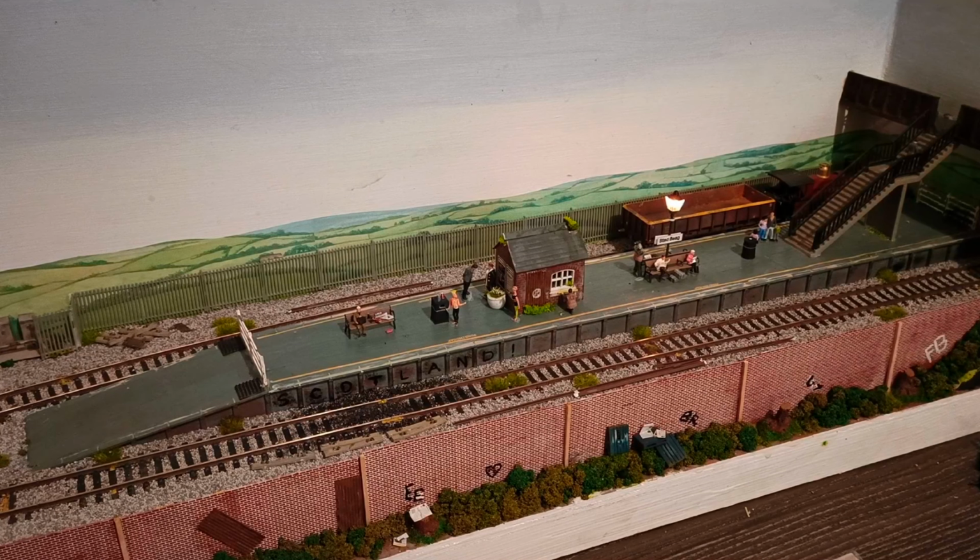Now, the pop punk figures are actually time relevant because the late 90s, early 2000s was very much a pop punk era.